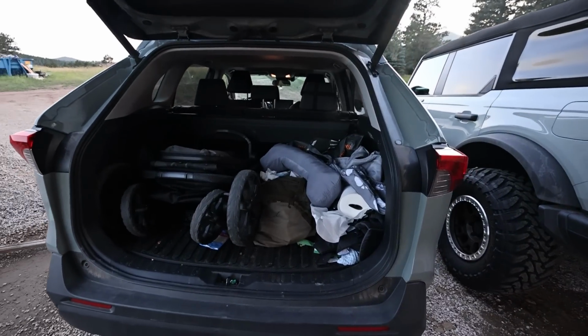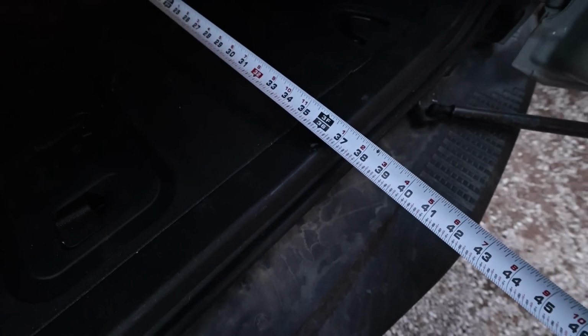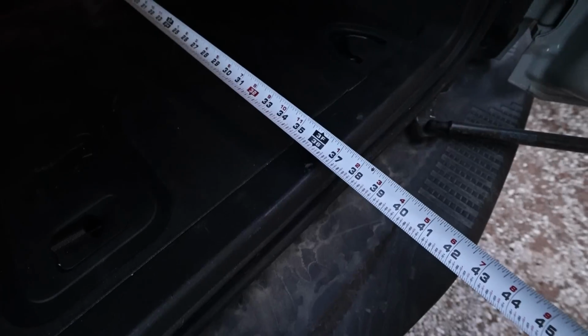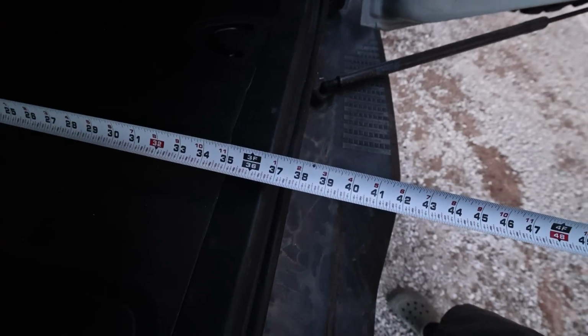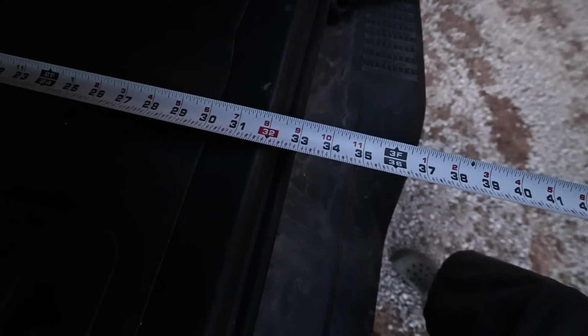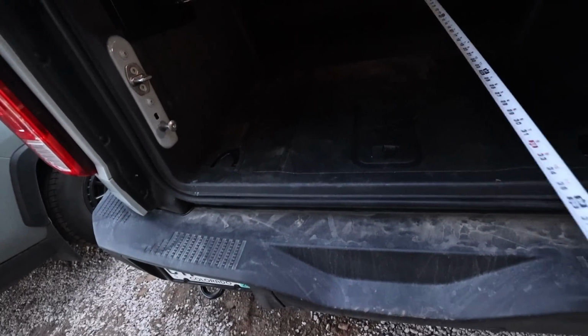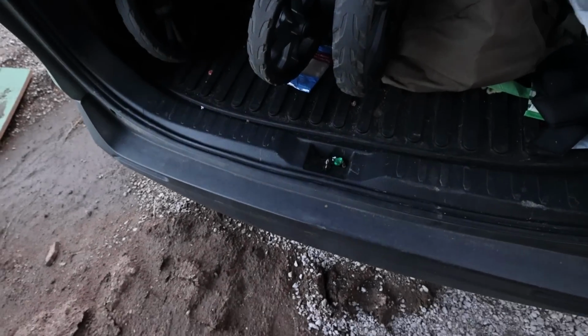Ashley's gonna be mad, but I'll just open it to compare size. So I actually have a tape measure here. We got about, I'd say, 36, 37 inches inside, all the way up to not even the low point, but the high point of the back seat here. If you go to the low point, really the bottom of the storage, it's even less at about 31, 32 inches. But we'll go to the deepest part of the back here and say we got 36 inches.